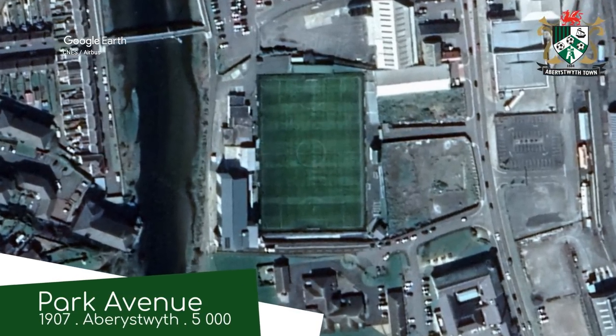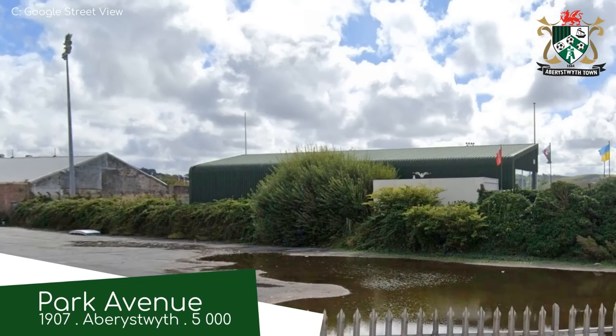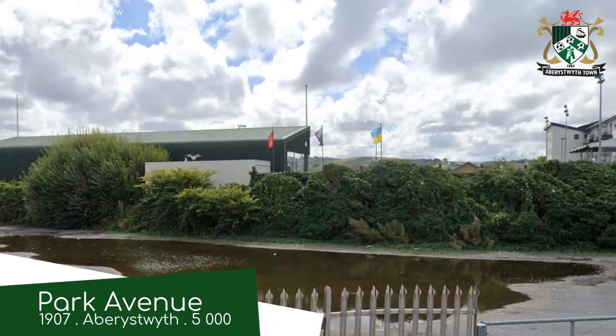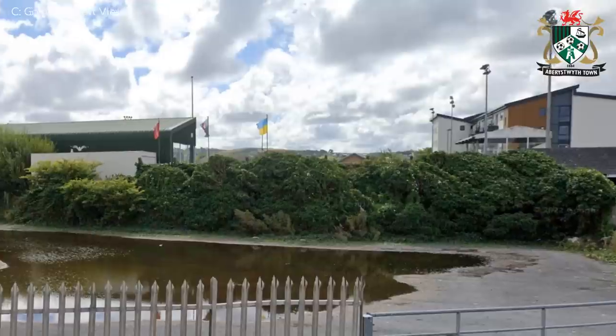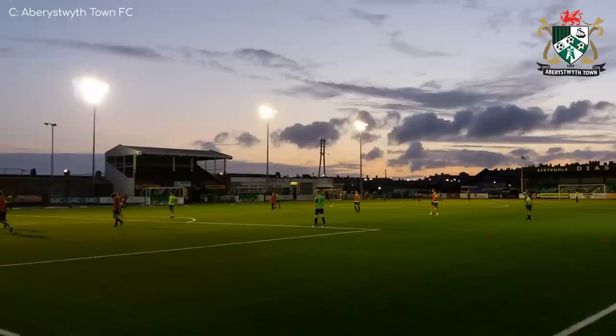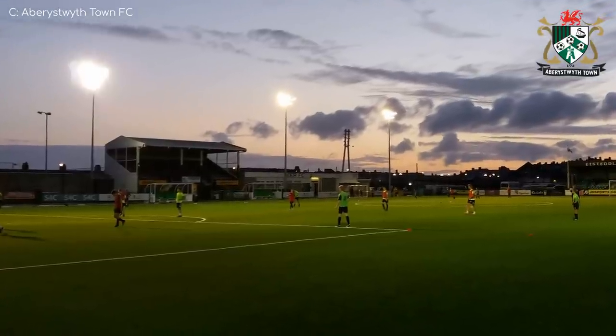Situated on the banks of a river, the name of which I can't pronounce, is Park Avenue, home of Aberystwyth Town. It's a small ground, but still, like a lot of the grounds you'll see throughout this video, it has a lot going on. A wide array of seating makes up its small capacity.